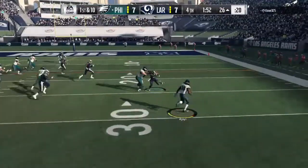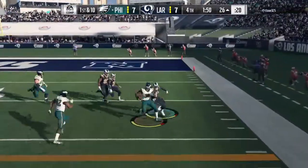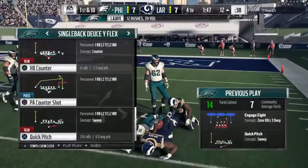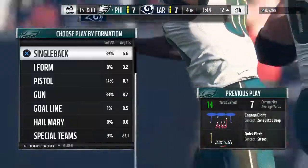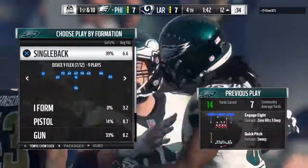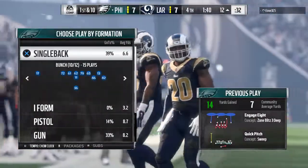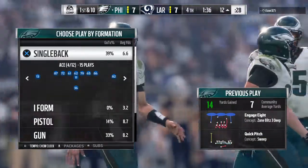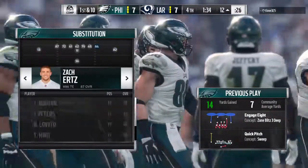Now they'll run it on the toss. They find some open field here. And down inside the 15, shy of the 10. Back-to-back nice gains. That one for 14 yards and another first. But they picked up a little bit of yardage there, and now, in this situation, they should be in no hurry to run a play really fast. Let the clock wind down.